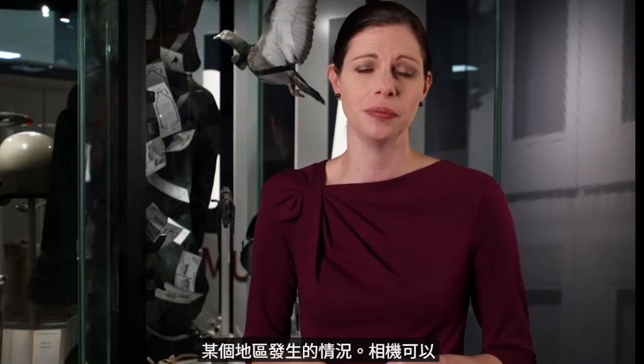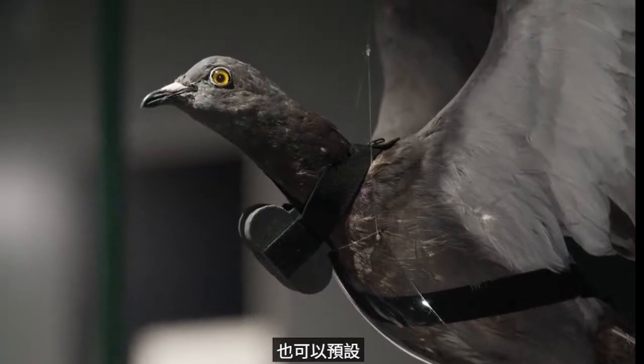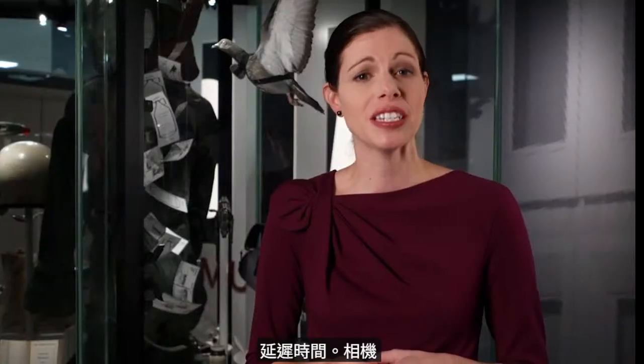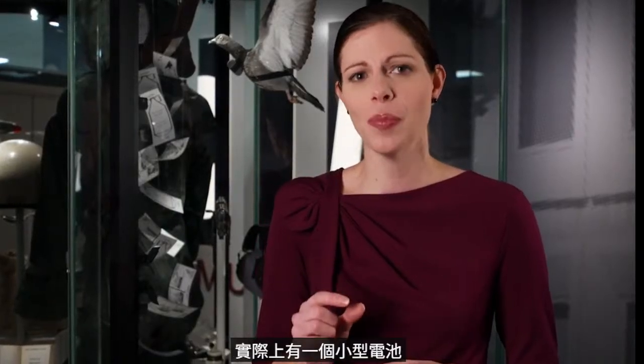The pigeon camera allowed the CIA to have a much more detailed view of what was going on in an area. The camera could begin taking pictures immediately upon release, or it could have a preset delay. The camera took a series of images at a set interval, and there was actually a small battery-operated motor that advanced the film and cocked the shutter.